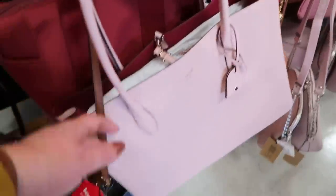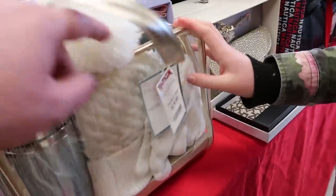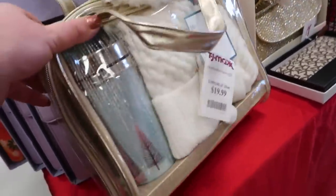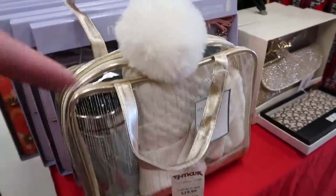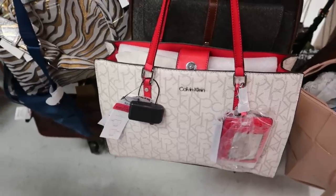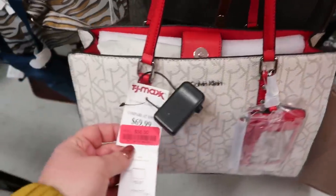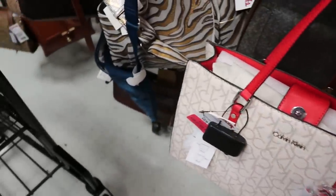Oh, and some cute little backpacks. Lots of really nice purses. Now, this would make a nice Christmas gift. They got the gloves. Gloves and a hat and a little Christmas coffee mug for $19. That's Christmas shopping done for somebody. And there's a cute set. This is like purse heaven. I obviously don't purse shop often, but $69 down to $59. Is this a good price for a real purse?